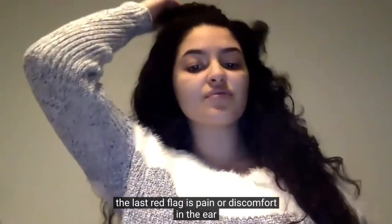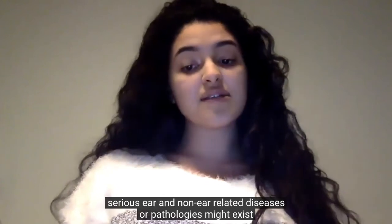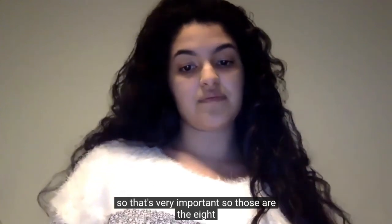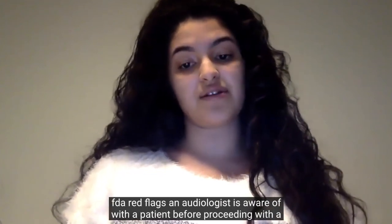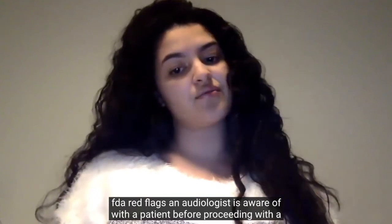And the last red flag is pain or discomfort in the ear. Serious ear and non-ear related diseases or pathologies might exist. So that's very important. So those are the 8 FDA red flags an audiologist is aware of with a patient before proceeding with a hearing aid fitting.